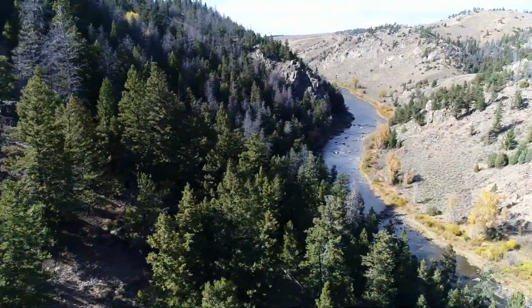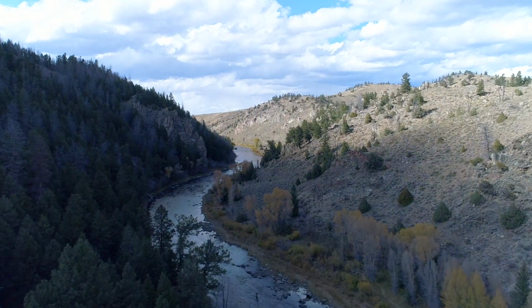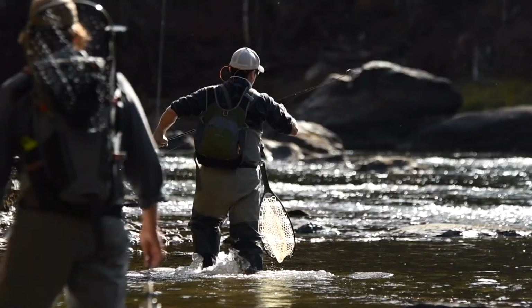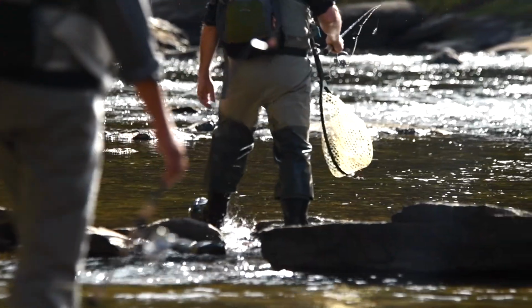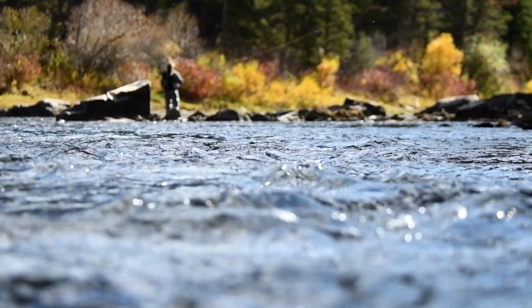You put in a lot of time and a lot of miles really on your legs. You're hiking more than fishing. You've got to walk waist deep, a bunch of water coming at you, just to get to the point where you could start walking back. I think I climbed half of a mountain just trying to get to the spot.